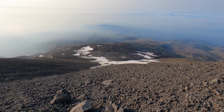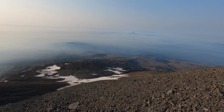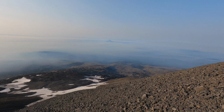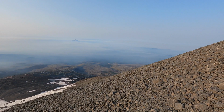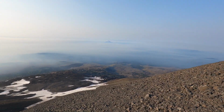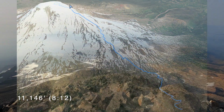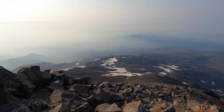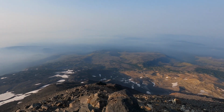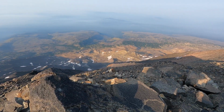You can see the fire devastation from years past. Mount Hood popping up over the top. Yep. Lots to see. Long ways to go. This is close to Piker's Peak. This is the first time I've been able to look over this ridge line.